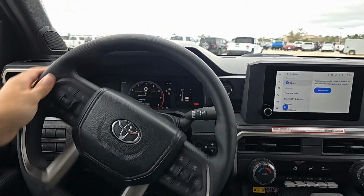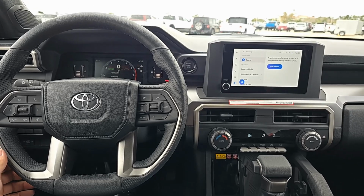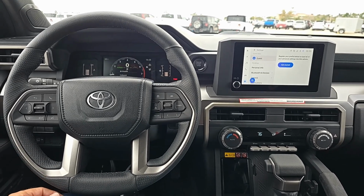This is the fairly base trim 2024 Toyota Tacoma SR5. Let's talk about pricing and take it for a spin. Before we take it for a spin, let's talk about the pricing. Now, Toyota Tacoma starts with the SR model, starting at $31,500.